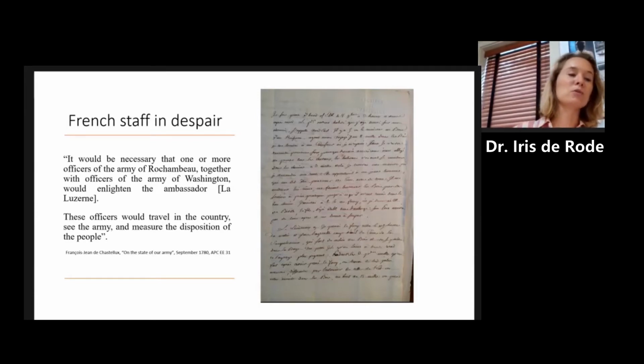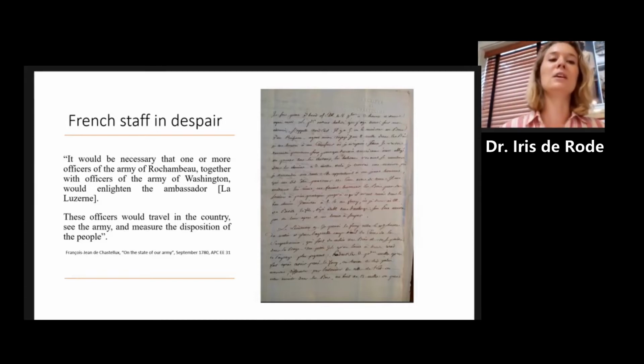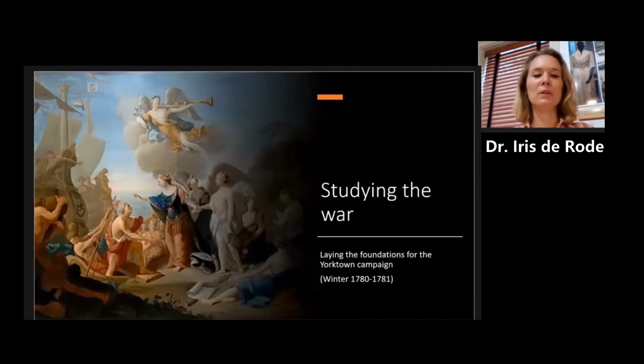And so Chastellux proposed to Rochambeau and George Washington himself to do a study mission. It's what you call a reconnaissance mission. It's a well-known military thing, but he really went quite far in this by suggesting he wanted to study not only the terrain, he wanted to study the people of America, he wanted to study their religion, he wanted to see where can we recruit new Continental Army officers. And so he said, we have to travel in the country, see the army and measure the disposition of the people.